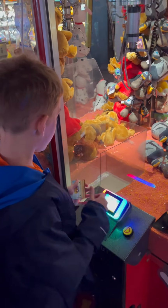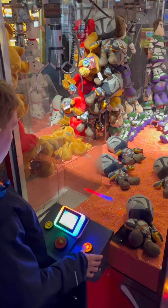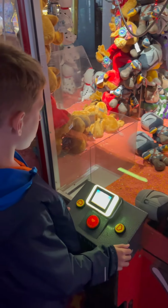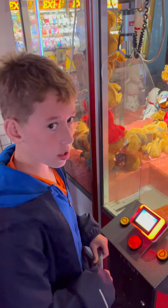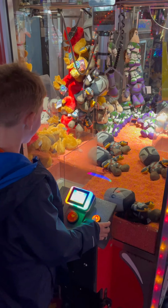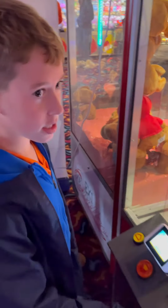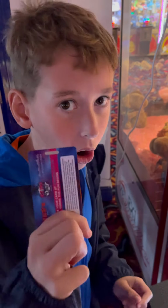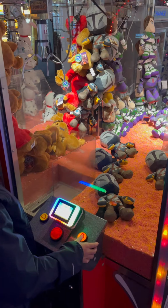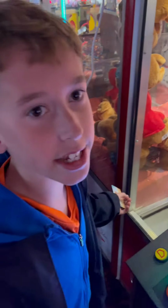Oh, I could have that. Try again. Try again. I'll give this one last go, then we'll go. Again. I might give this one very last go. And it looks like it's too heavy. We'll leave it at that for now.